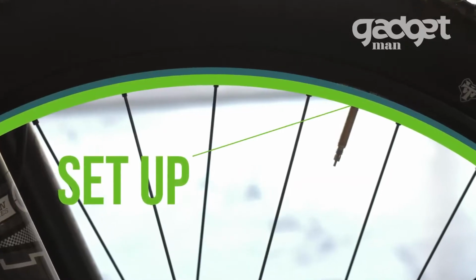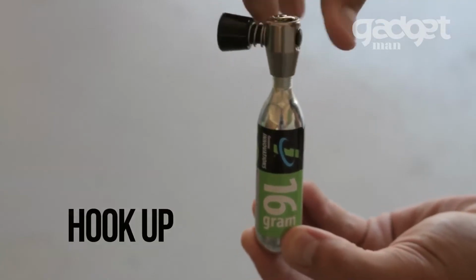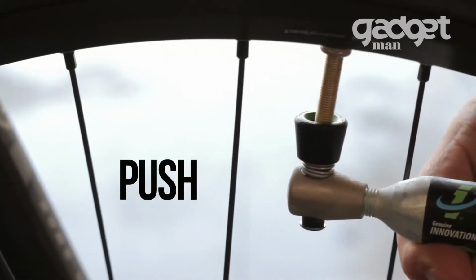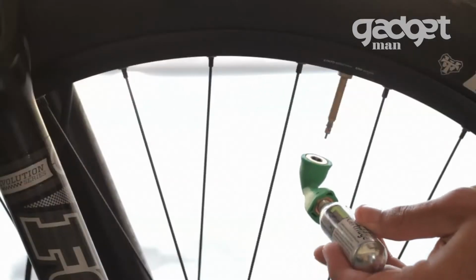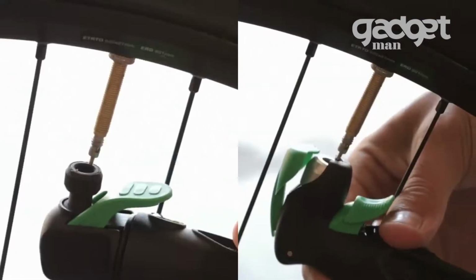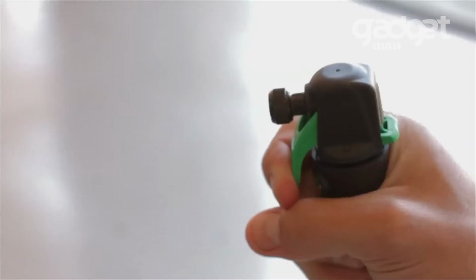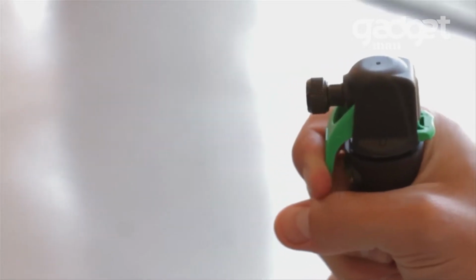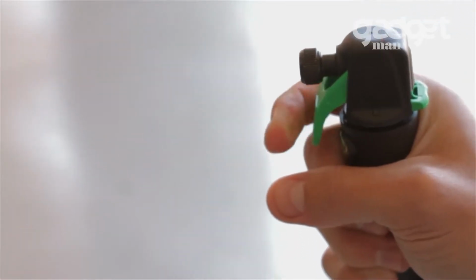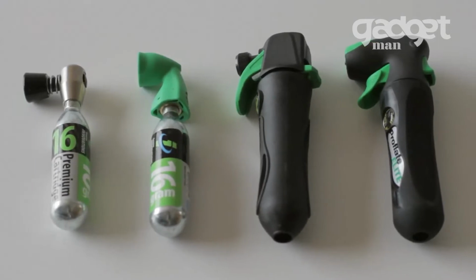Prepare the valve. Twist on the cartridge. Connect for instant inflation. For the air chuck, push to inflate. For the nano, twist the cartridge back for controlled airflow. For the ultraflate and proflate, pull the trigger. When you hear the rush of CO2 and feel it getting cold, you know it's working, and that's a good thing. We also have just the right amount of air for each tire.